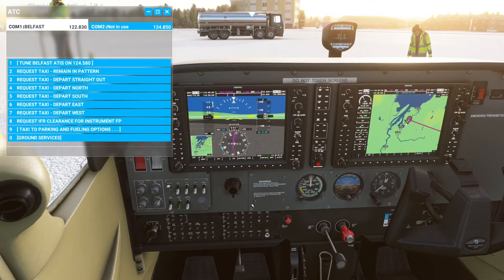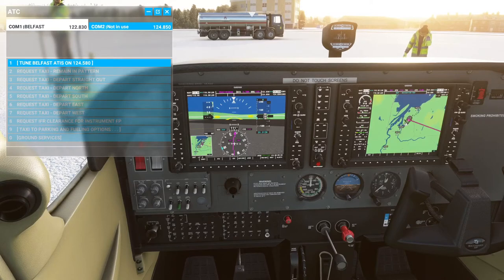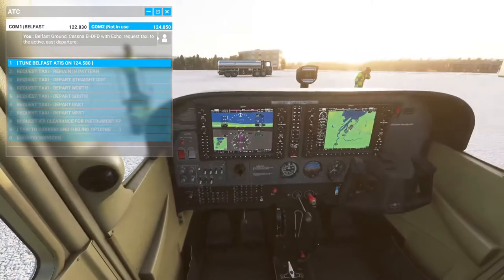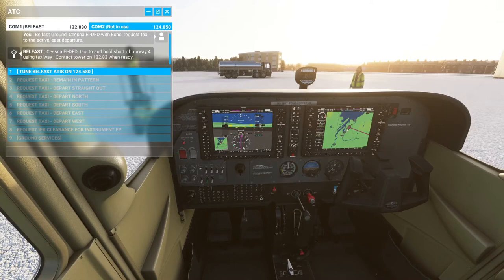Alright, so we're warming up. We're going to request a taxi and we're going to be departing to the east. Belfast Ground, Cessna Echo India Delta Foxtrot Delta with Echo, request taxi to the active, east departure. Cessna Echo India Delta Foxtrot Delta, taxi to and hold short of runway 4 using taxiway. Contact tower on 122.83 when ready.